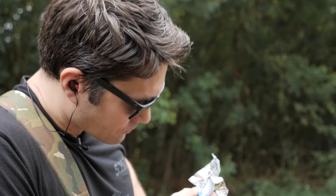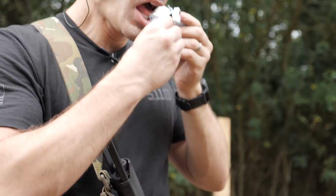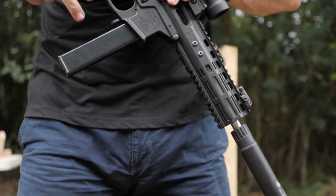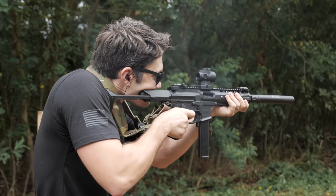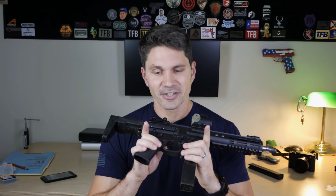I'm a huge pistol caliber carbine guy, and this being Noveske's first pistol caliber carbine, thrilled. So I requested one from SilencerShop. That's the only place you can obtain one of these. They sent it along, we were off to the races. Now I have a lot to say about this gun, and of course, just like any gun I review, not all of it's good. But before we get started, let's talk about the price.